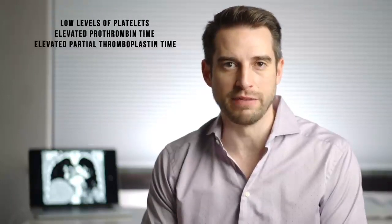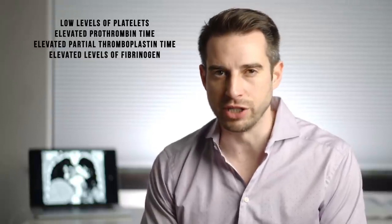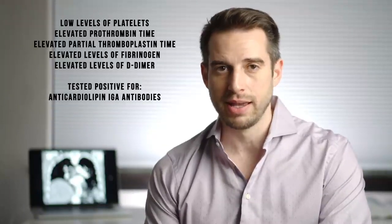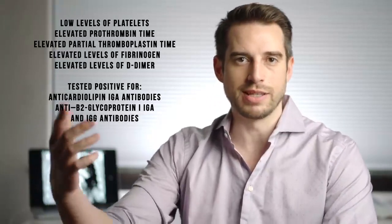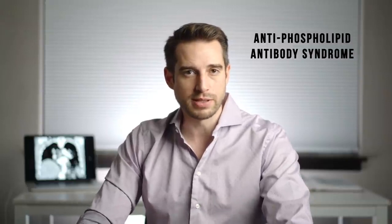And when they did a CT scan of his head, they found that he had multiple areas of strokes. When they did blood work on him, he had low levels of platelets, he had elevated prothrombin time and elevated partial thromboplastin time. He also had elevated levels of fibrinogen and D-dimer. As it turns out, he was positive for anti-cardiolipin IgA antibodies, as well as anti-beta-2 glycoprotein IgA and IgG antibodies. So, what's the diagnosis? That's right, anti-phospholipid antibody syndrome. The other 2 patients in these case reports basically had the same story and the same diagnosis.